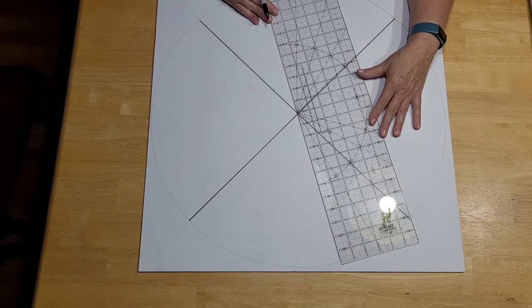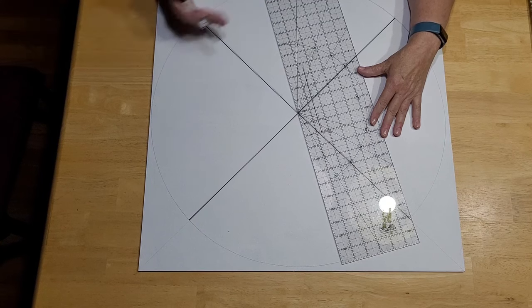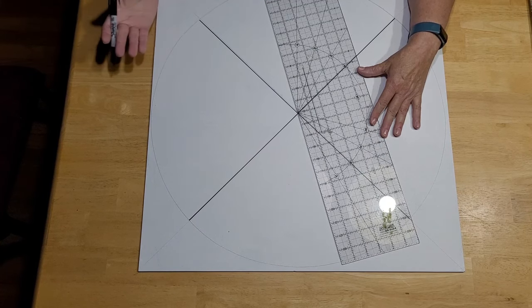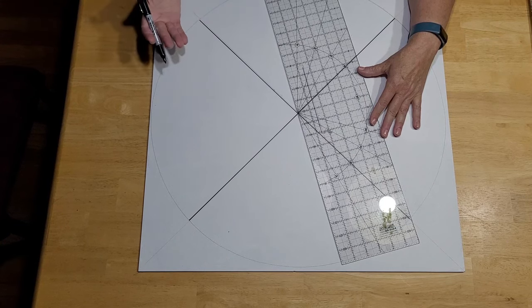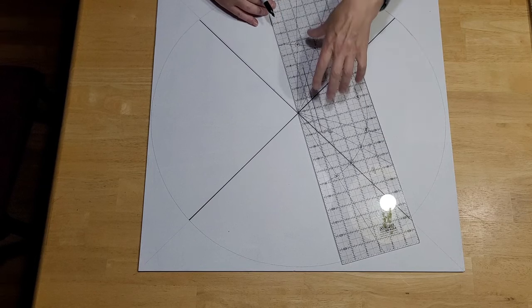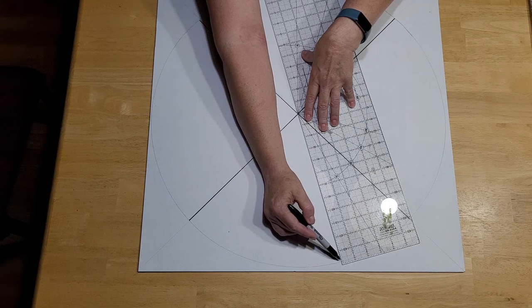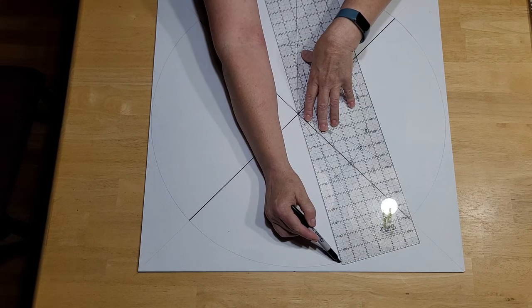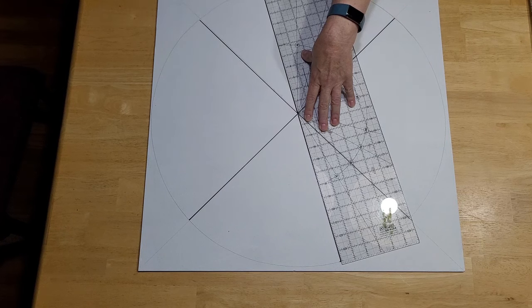So we're not measuring anything, just to be clear here. The circle is whatever size the circle is. This one's probably just under 24 inches, I don't know, but it could be 20, whatever. It really doesn't matter. It's all about these initial spokes and the degrees. So now we're going to draw a straight line from that outer edge of the circle through the middle, and then stop at the outer edge of the circle.